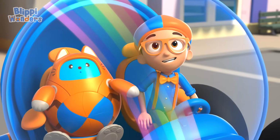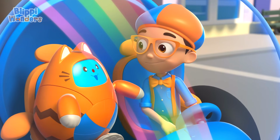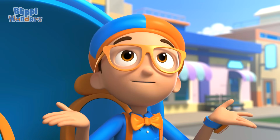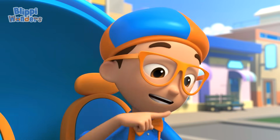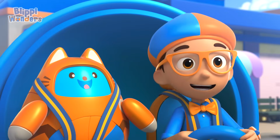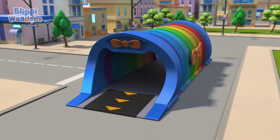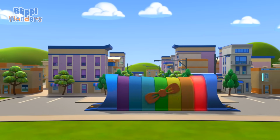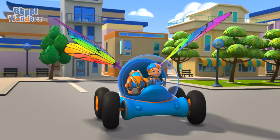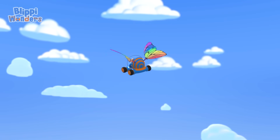I wonder, how does a rainbow get its colors? Great idea, Tabs. We can fly up and ask the rainbow and find out. But first, I'm gonna need wings. Wing confirmed. Let's go explore. Activate Blippi Station. The Blippi-mobile is ready for adventure. Let's go find out how a rainbow gets its colors.